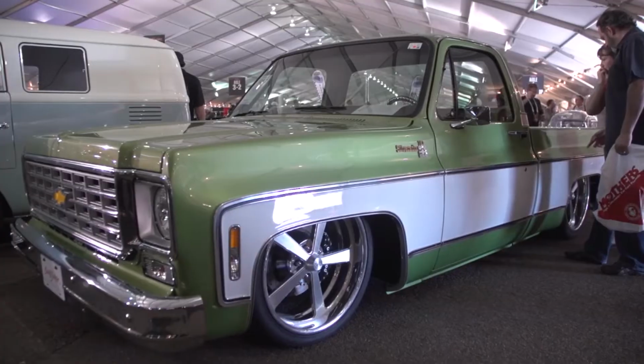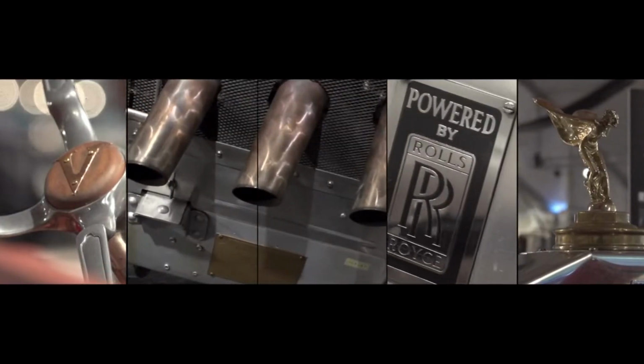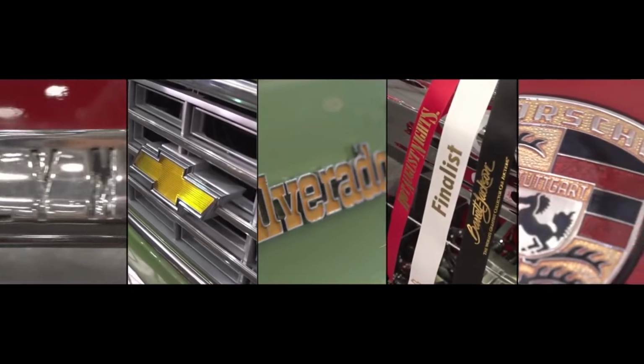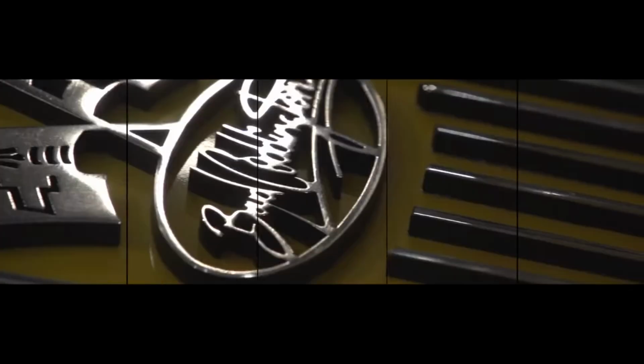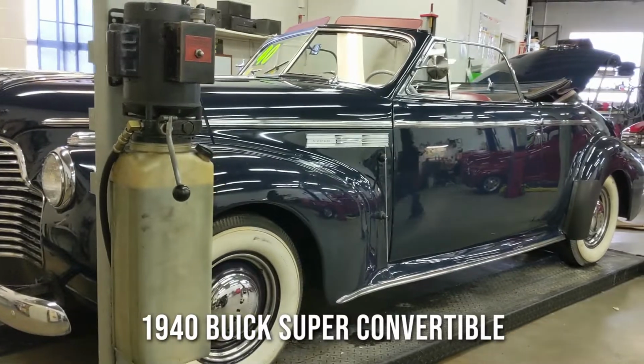While we were out there, we did go around and do a little car hunt and find some cars for you. So there's some cool stuff coming to the website here soon. One of my favorites, I'm a guy, I like stock stuff. It's a 1940 Buick Super Convertible. I'm not sure how many were made, pretty rare car, very, very solid.